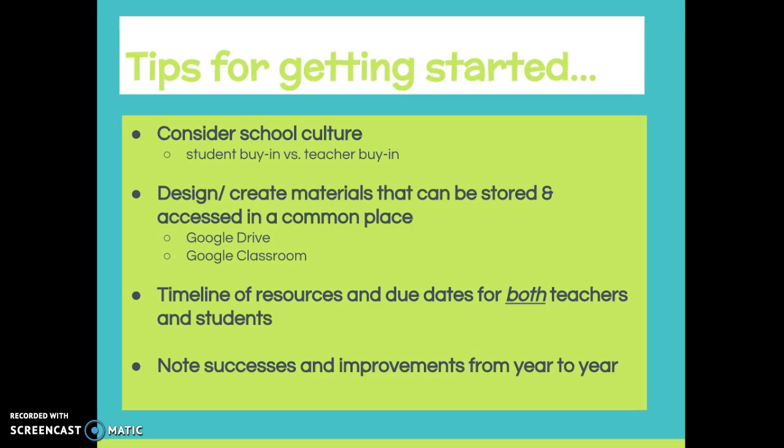Some tips for implementing a project like this in your school would be, first, to consider your school culture. Think about what your main focus is for the year, teacher buy-in or student buy-in. How likely will it be for your students to complete their service learning? How many hours are appropriate for your students depending on the amount of responsibilities they have outside the school day?